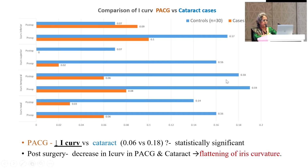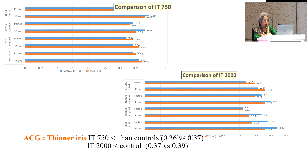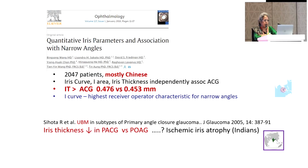But in the iris parameters, the iris curve, why was it less? We went back to our data and we found that maybe it is less because the PI was done for all these patients, and post-cataract surgery, there is a flattening of the iris curvature which is contributing. So it's dynamic. It's not simply that the iris curve is more. Once you do a PI, things do change. So we found, like the other study, that we had a thinner iris at 750 microns and 2000 microns, and both of them were reduced post cataract surgery.